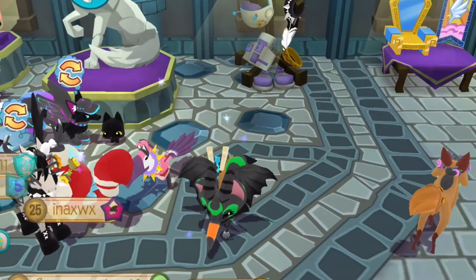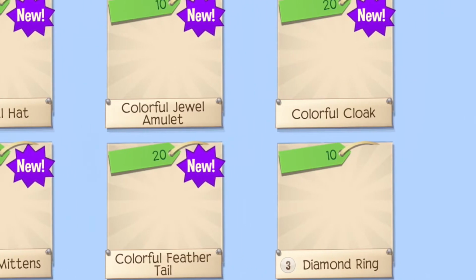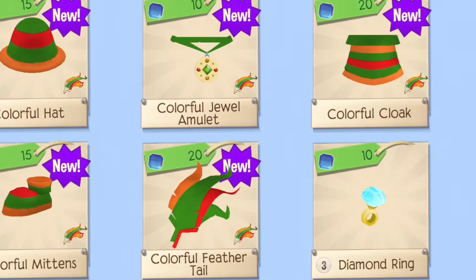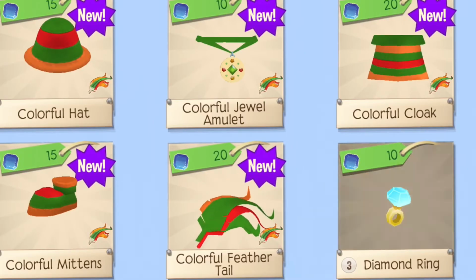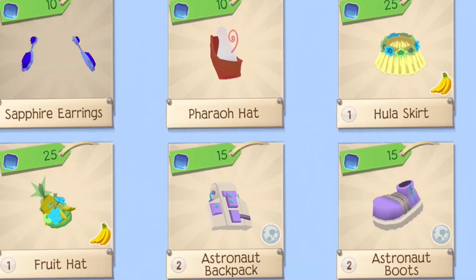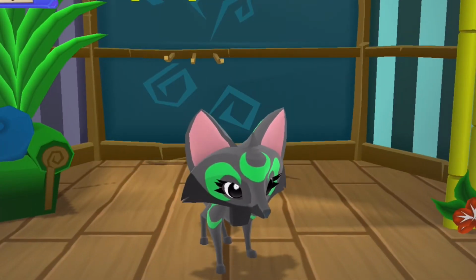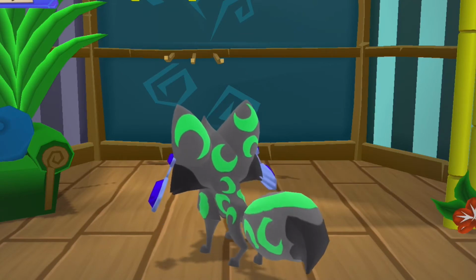Next, let's look at what's inside the Sapphire clothing area. So I haven't been here in a while, so I don't know what's going to be different. But there's colorful hats and all this colorful stuff. I think it's the toucan stuff that they're trying to bring in right now. They still have the diamond ring. They have these April shower items I did not see. And sapphire rings, which are very interesting. Definitely different from some of the other rings that were popular when I was playing.